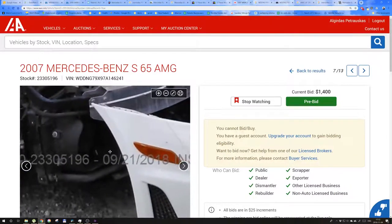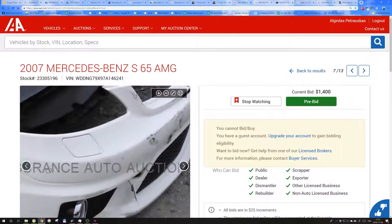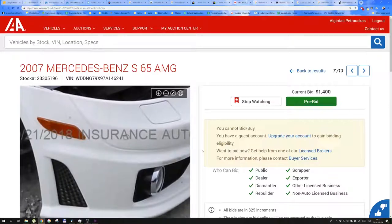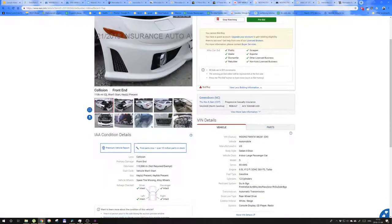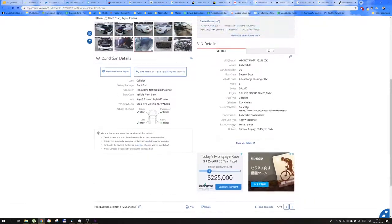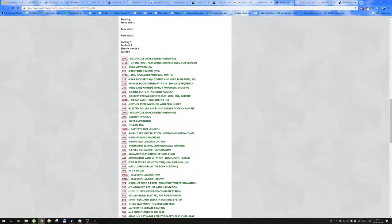Part of it is that you don't see what features it had. That would be my main headache currently, because what I want is mainly to understand what it has. A good example would be, does it have Distronic Plus or no Distronic at all? Well, it's a 65 AMG, it should be the best thing ever, right? But no. Okay.